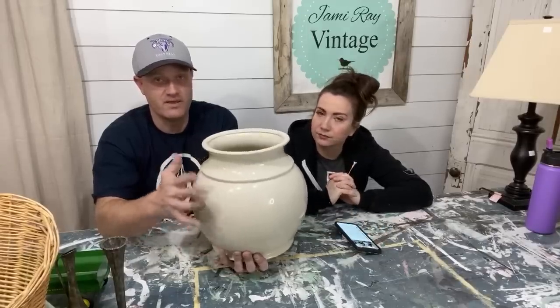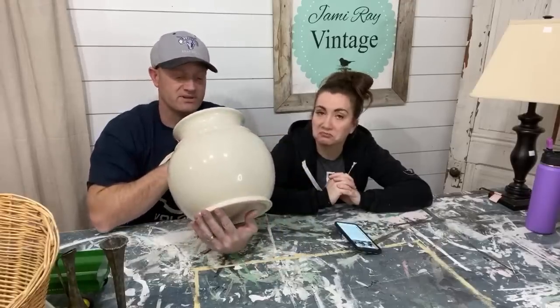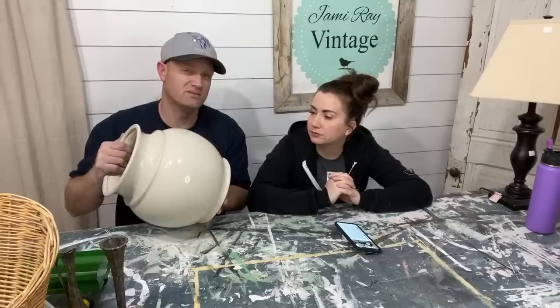I'm just going to put it on there and they said it looks like a planter. Yeah, it might be, but there's no dirt residue. It's more like a crock, the material on it. But if it gets dirty and it's got a transfer on there, just wipe it off. Just do the dusting. Don't put it where it's going to get like spaghetti sauce on it.